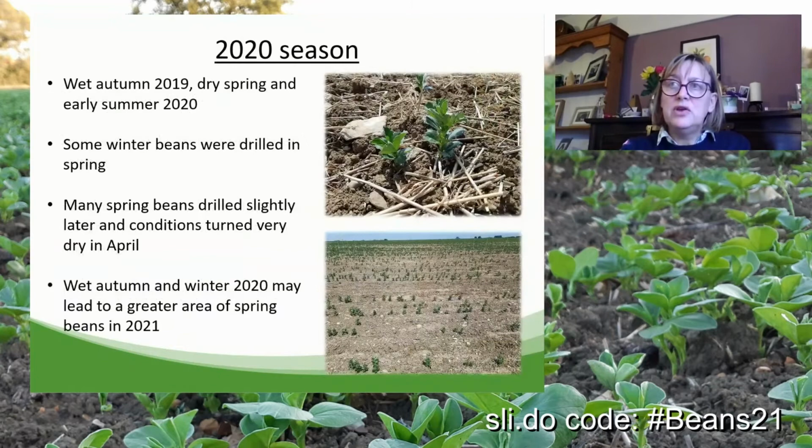So a quick review of the 2020 season. Going back to that graph showing the yield fluctuations that we've seen, particularly in 2020 and 2018, a lot of that's down to the weather, of course, and that's something we can't really do anything about, but we can help put beans in a position where they can tolerate difficult weather conditions better.